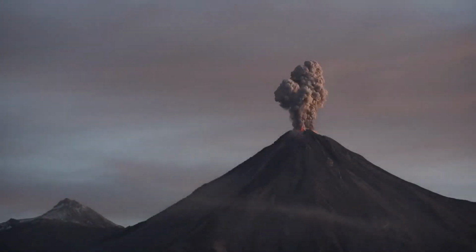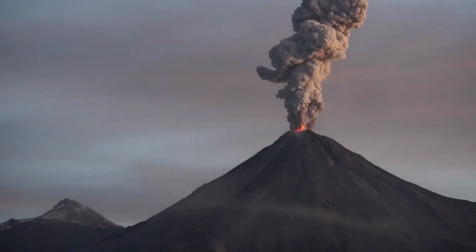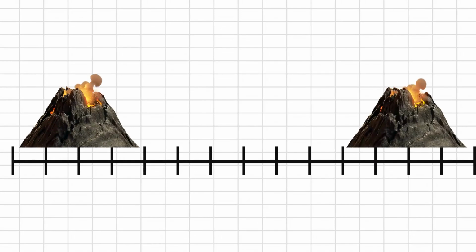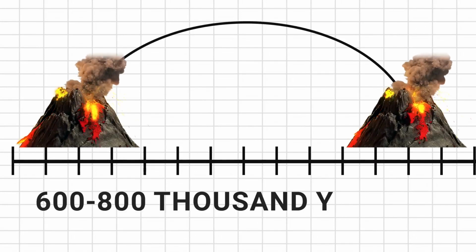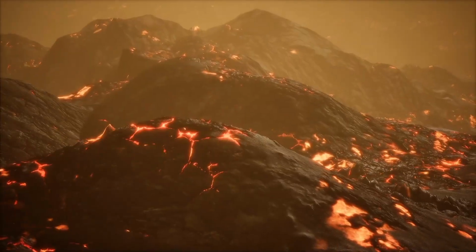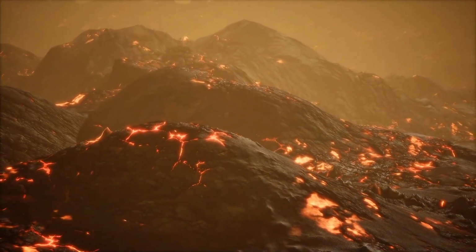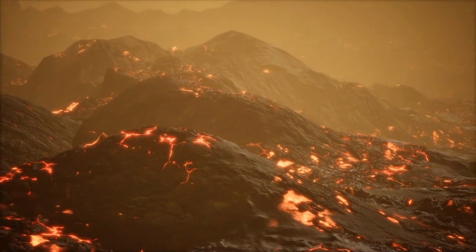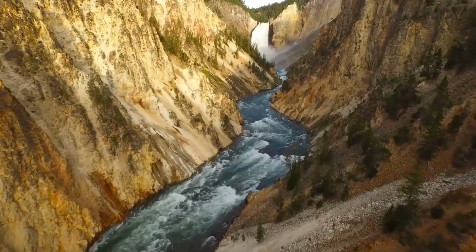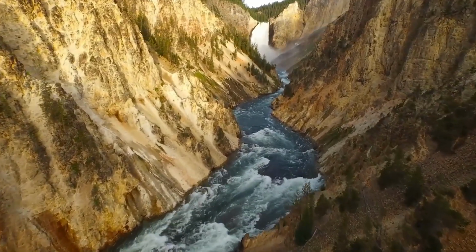Yellowstone has had some epic eruptions within the last couple million years. They happen like clockwork, with gaps of 600,000 to 800,000 years between them. The last big one was around 640,000 years ago, and it basically reshaped the entire landscape, spreading ash and debris as far as Louisiana. You can still see the aftermath of the last big eruption in the Yellowstone caldera today.